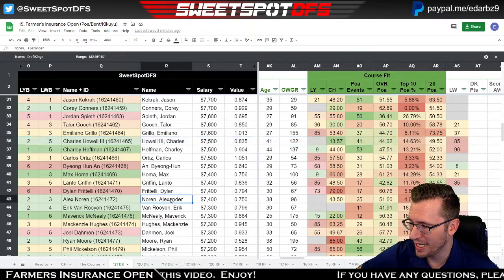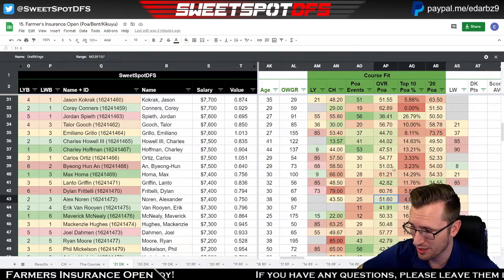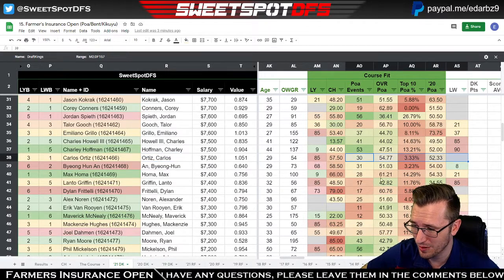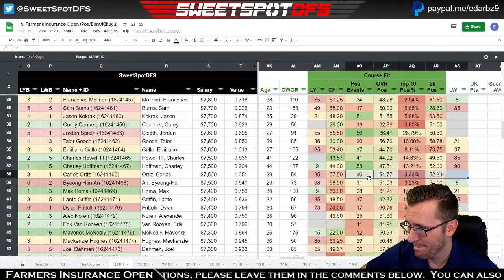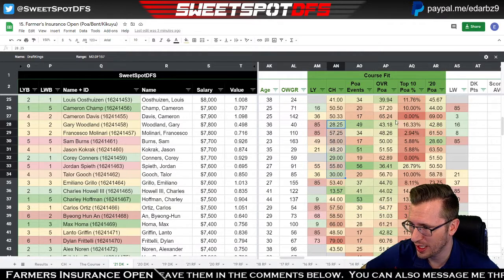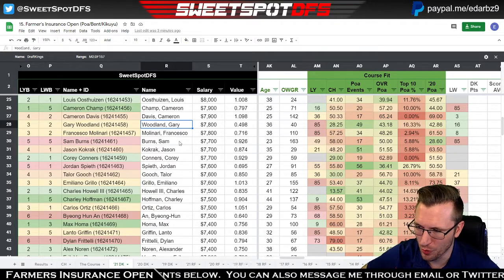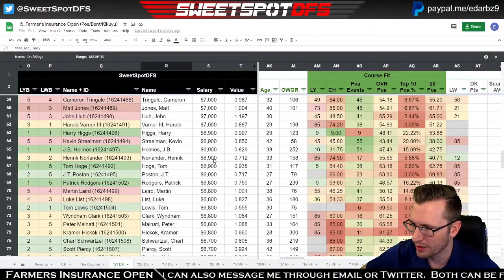I like Alex Noren, but he doesn't have a really good track record on POA. He's obviously finished second in this tournament before. I like Carlos Ortiz, but I don't like his ball flight for the wind, if we're going to have any wind. And no one really is popping out that looks good on course history and POA. It's like one or the other. I guess it's got to be Gary Woodland, right? Okay, we're going to go with Gary Woodland. Perfect. I'm glad we agreed on that.